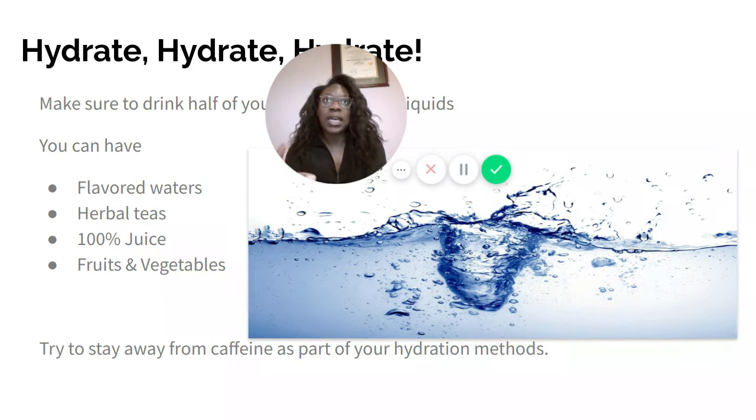If you like bubbly, if you like Hint, if you like other seltzer waters, the Gatorade flavored waters or whatever they are, as long as it's just water with a little bit of flavoring, it's seltzer, whatever, it's fine. Herbal teas. So those chamomiles, your peppermint type teas, those are great. 100% juices. So juice cocktails, you can drink them, but again, they're loaded with added sugar. So especially if you're a diabetic, you want to try and stay away from those because those are going to spike your blood sugar levels really, really high.